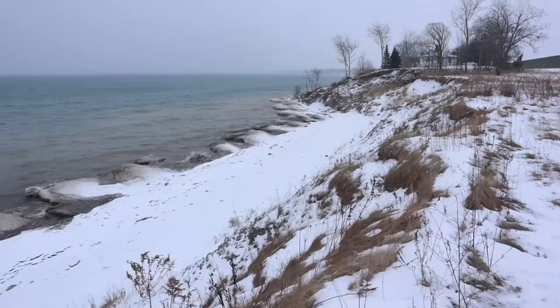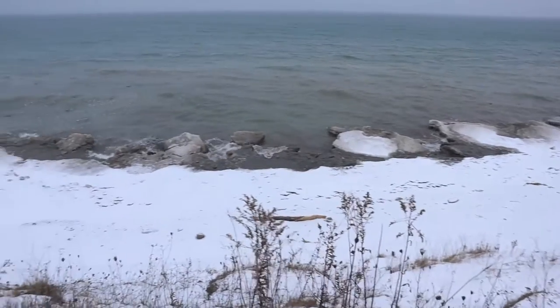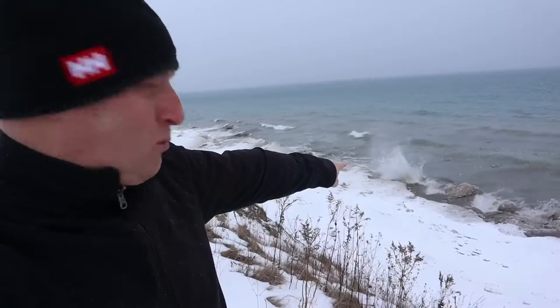And the waves give that feeling like you're actually by the ocean here. So it's really, really nice right now. Kind of like that. This big rock just swishing around down here. Try and zoom into it. Ooh, that's nice.